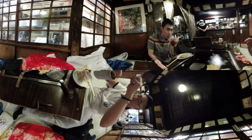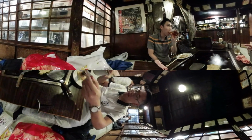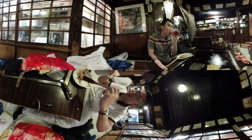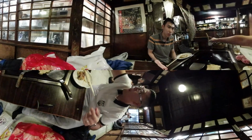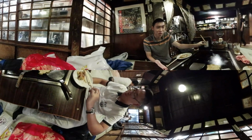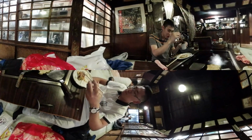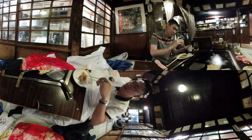The sauce is definitely what you need more of. This sauce makes it. In my opinion, it's not great without the sauce. The sauce really adds to it. I don't know if they'll like the sauce or not. Do you like the sauce? I do think you need the sauce. Yeah. It's a little plain without it. Definitely a little more on the bland side without the sauce, but with the sauce, it's really nice.